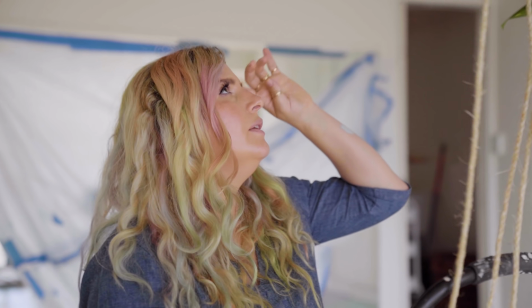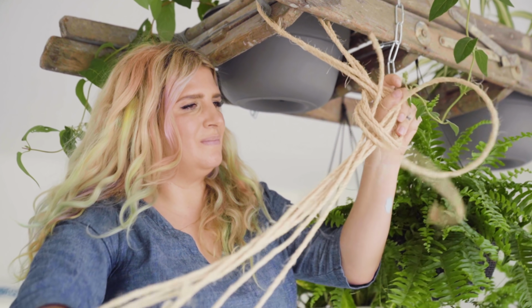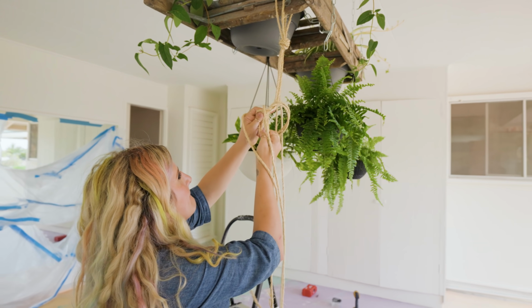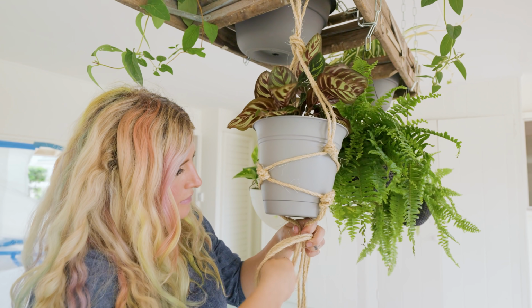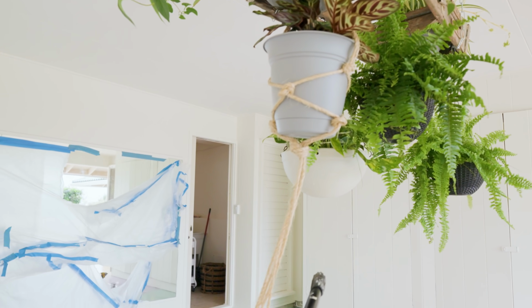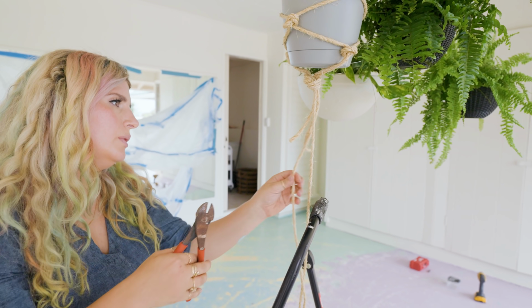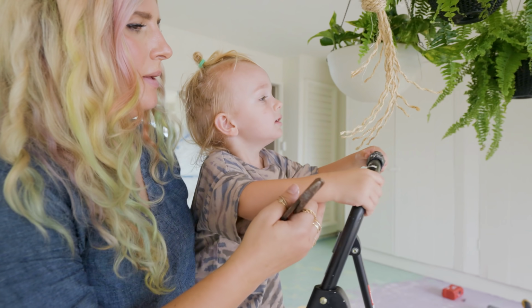So obviously we have a variety of pots we're doing here, and then I want to do just a little bit of a macrame, but simple. I think do them at varying lengths, so it gives it that more natural look, and then I'm gonna fray the rope some. Yeah, and then here's this sharp tool, ready?